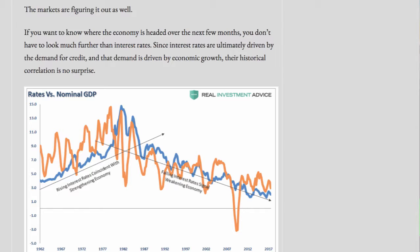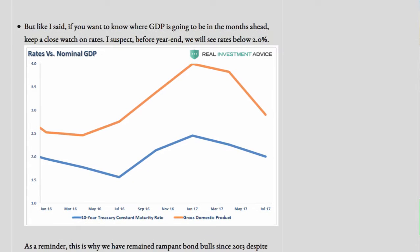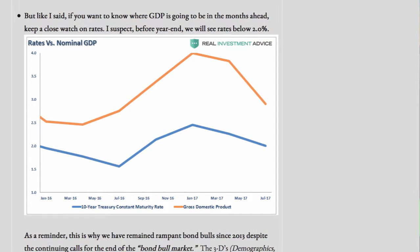If you want to know where the economy is headed over the next few months, you don't have to look much further than interest rates. Since interest rates are ultimately driven by the demand for credit, and that demand is driven by economic growth, their historical correlation is no surprise. But like I said, if you want to know where GDP is going to be in the months ahead, keep a close watch on rates. I suspect before year end, we will see rates below 2%.